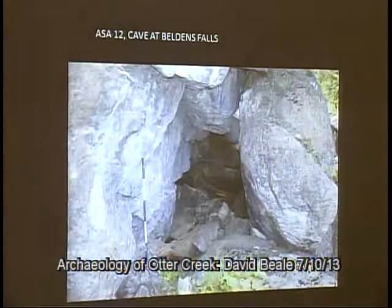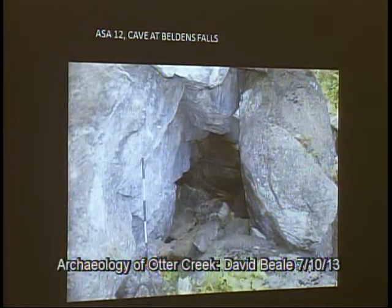Let's see. This is an interesting cave at Belden's Falls. We know, of course, that Native Americans utilized caves for shelter, for purposes we probably don't even understand. We haven't yet dug here because it's kind of difficult. I don't think we have any experienced spelunkers in our company, so it's a dangerous pursuit, and we haven't quite gotten into it, but we'd certainly like to see what's in there.